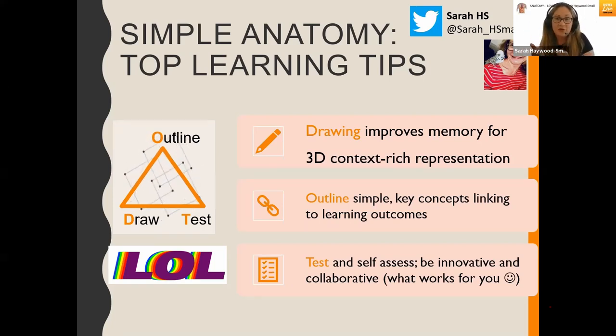So see if you can now sketch out the different types of tissue, draw your favorite cell, draw your favorite organelle. Make sure you know the outlines. So when you're talking about atoms to molecules, to cells, to tissues, to organs, organ system and body, you realize that there are different steps as you're building up anatomy knowledge, and finally test yourself. Have fun with it, okay? Be innovative and do what works for you.